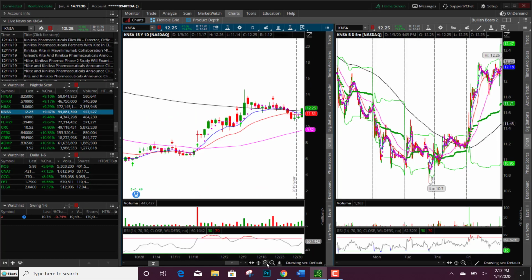KNSA. Okay, so this is a Marubozu candle, which means it opened down here, closed up here. There are no wicks, so it opened at the low of the day, closed at the high of the day. No wicks, no shadows, nothing. Let's see, it's got resistance around 1280.